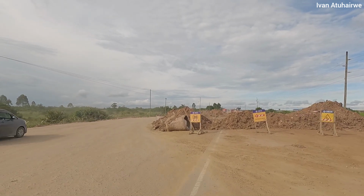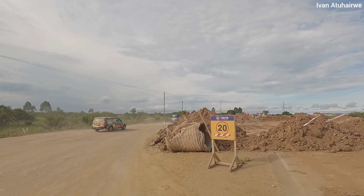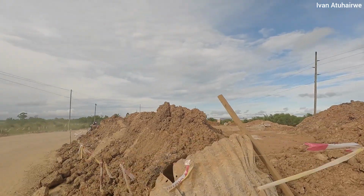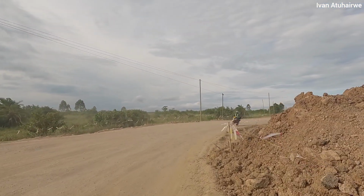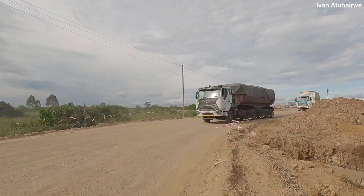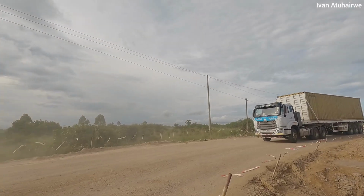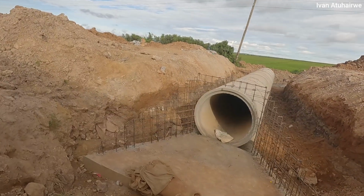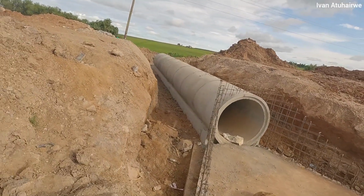So Kodrosi is the company working on this road. Oh, it is Triple C. That means quality assured. That's what I always think whenever I see CCC. Quality is assured. Let me get inside here. These are Kenyan trucks. This is Uganda and the other one was Kenyan. So this is how huge the water channel looks like, and that's how the culverts are.